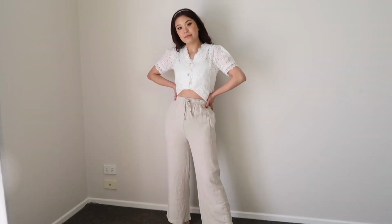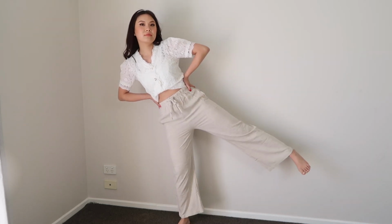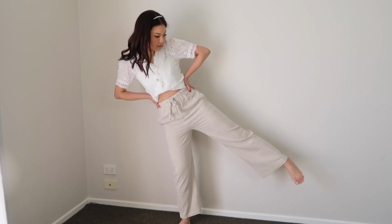I also have these loungewear trouser pants from YESSTYLE too. I think the one I originally got is no longer available, so I'll find something similar for you and link it down below. But these I wear all the time. If you guys ever see me in person, I'm probably wearing pants like these. And now we're moving into outerwear.